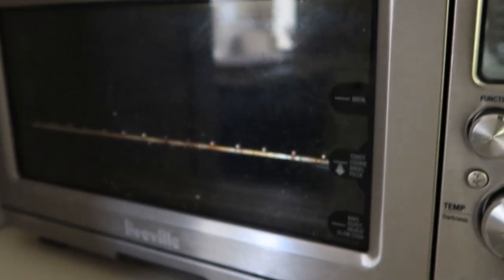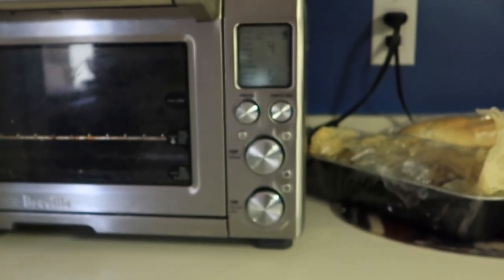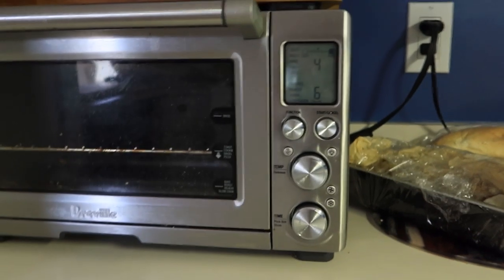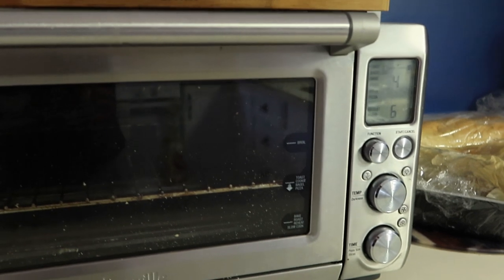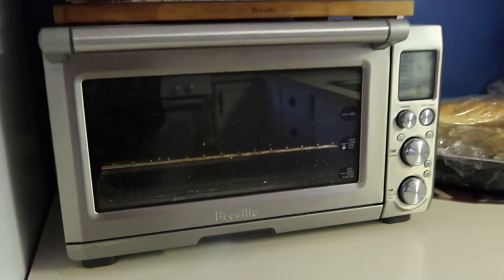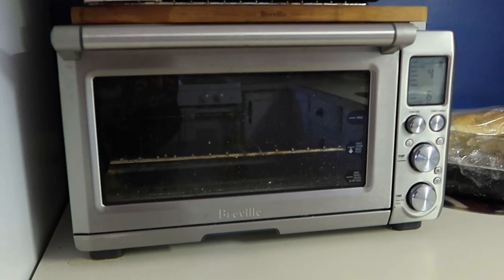This Breville Smart Oven. It is as good or better than almost any oven. It's small, so if you don't need to heat up your whole big oven, but it does everything. It toasts beautifully, bagels, everything. You can cook anything in it.